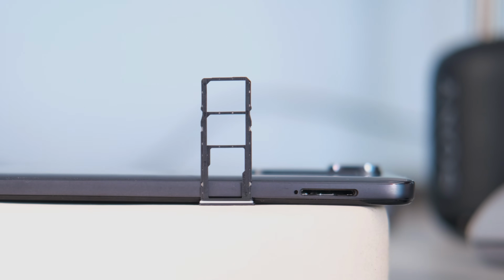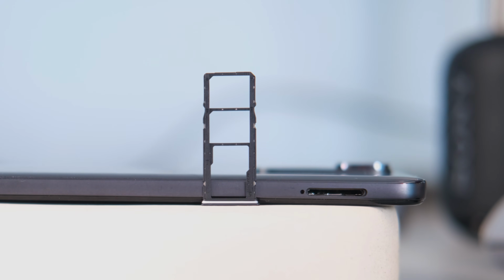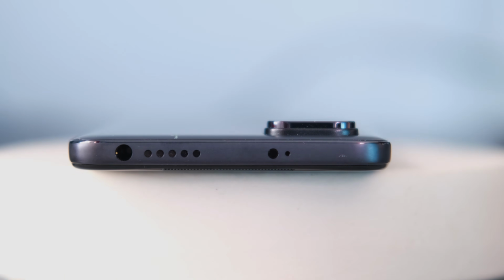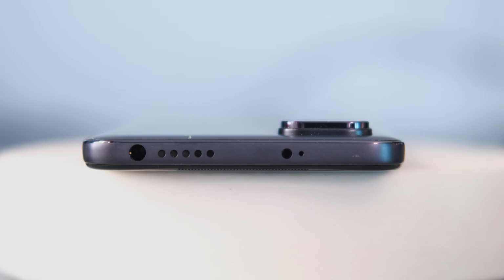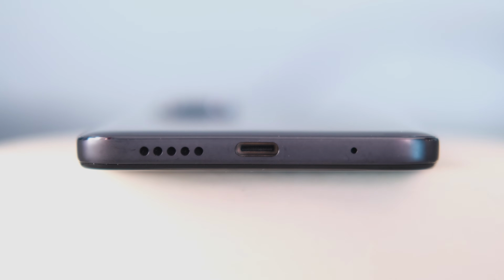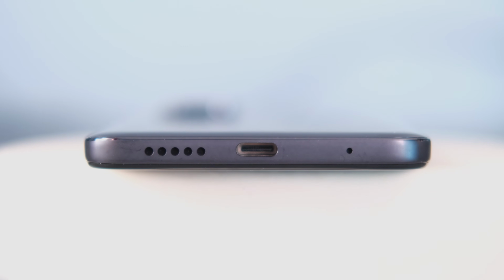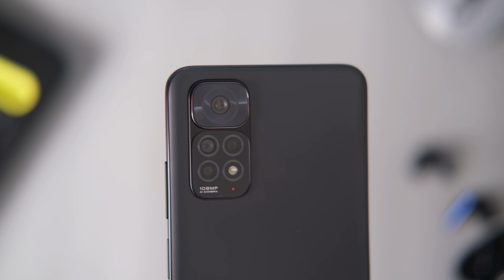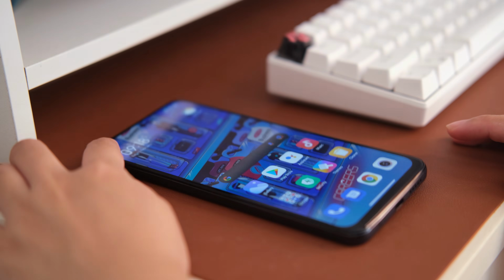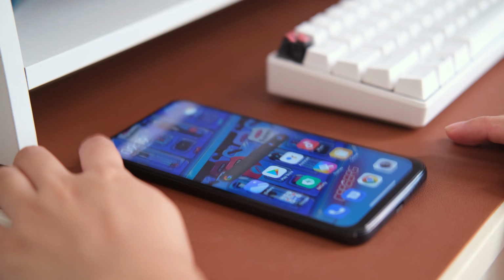Then on the left, we have the card tray for 2 nano size SIM cards and a micro SD card. Placed at the top is the 3.5mm audio jack, the loudspeaker, IR blaster, and a microphone. While down at the bottom, we have the USB-C port, microphone, and loudspeakers. At the back, there's a quad camera module with the protruding camera lens. As expected, it won't lay even on the surface when put down.